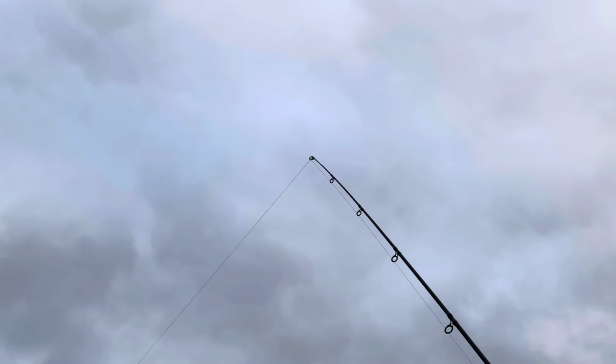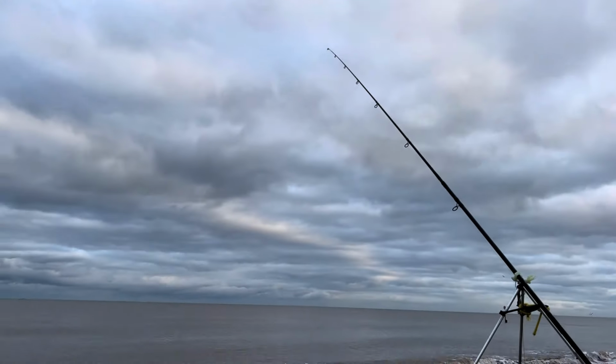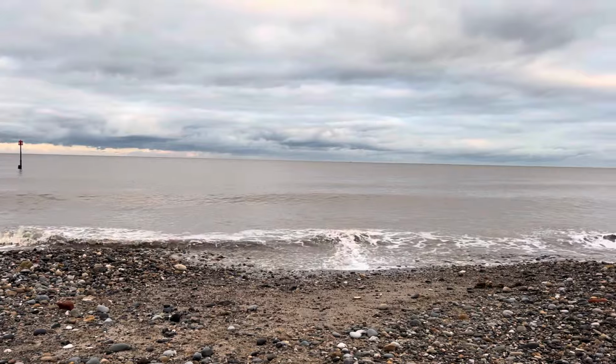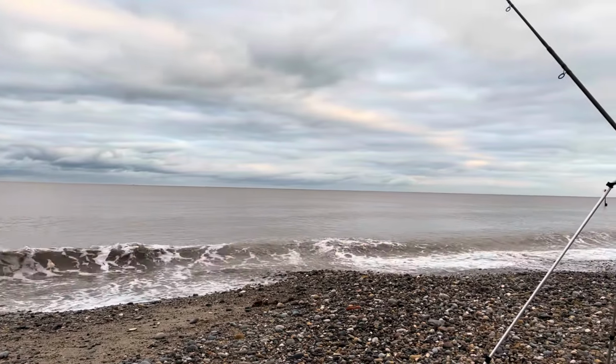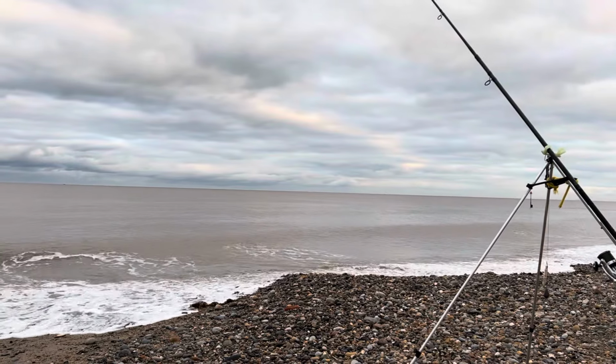Yeah, so I'm at Hornsea North and it's looking really nice. Look at that. It's really mild as well. Frosty morning, but it's lovely at the minute. Nice bit of cloud cover. Loads of people fishing.